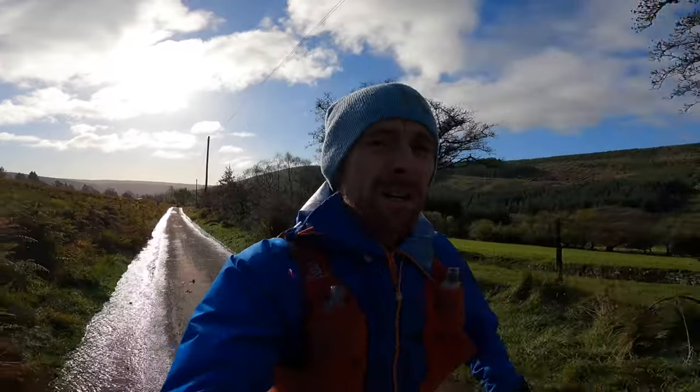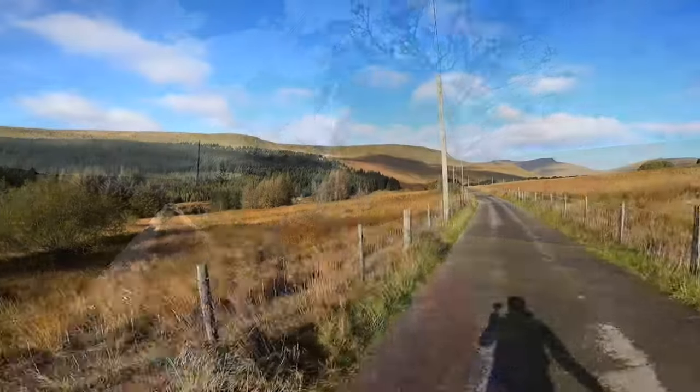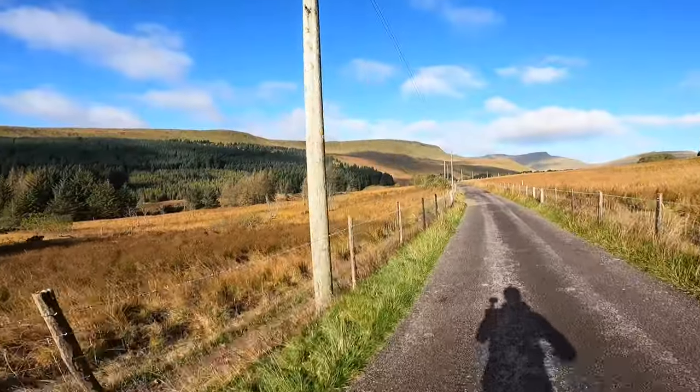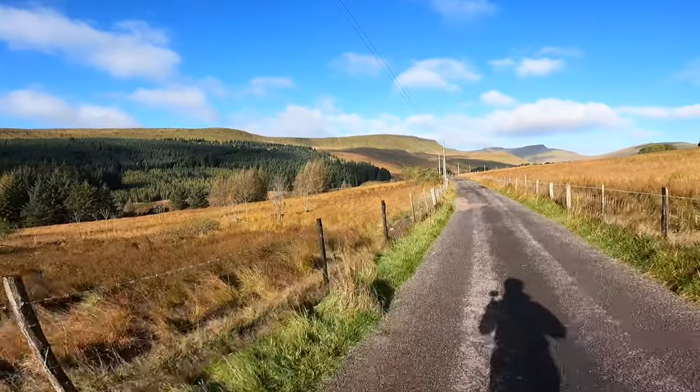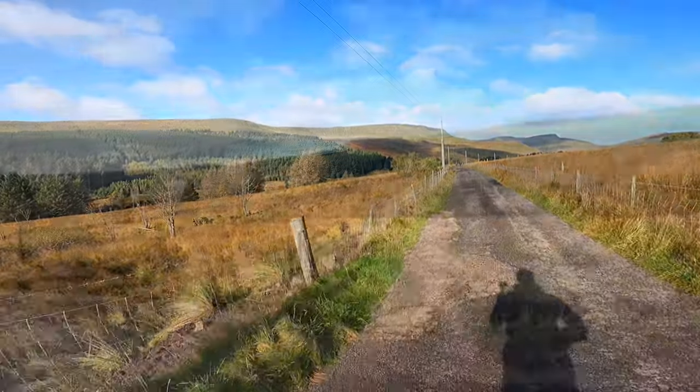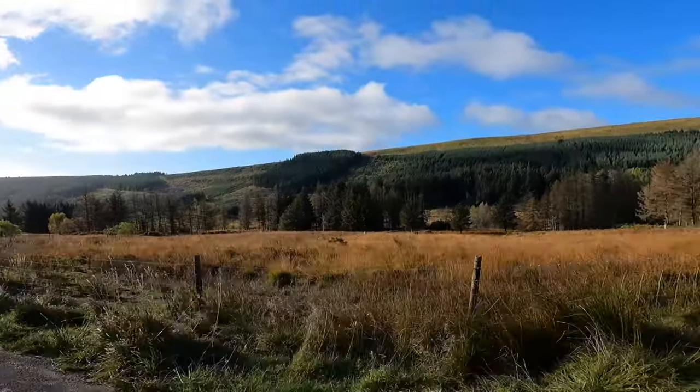Today I'm on a holiday in the Brecon Beacons, so we're going to do a route called the Brecon Horseshoe. As you can see, it's an absolutely stunning day for it today. The temperature's about 5 degrees, but I expect the wind chill will make it a lot colder. It's just an absolutely stunning place.